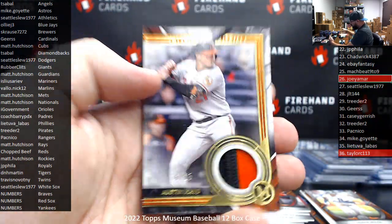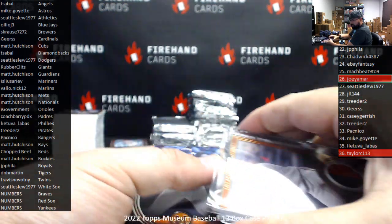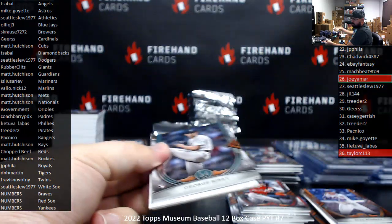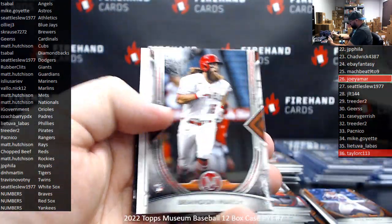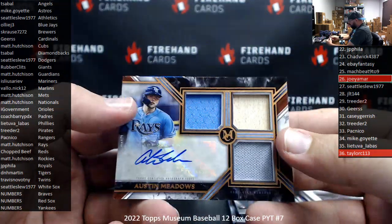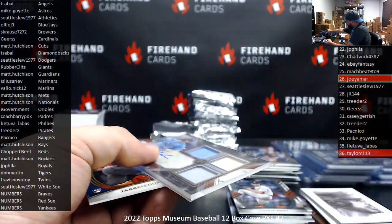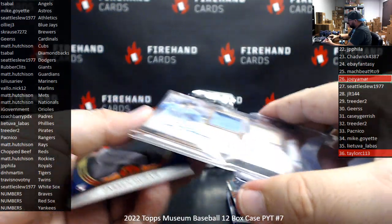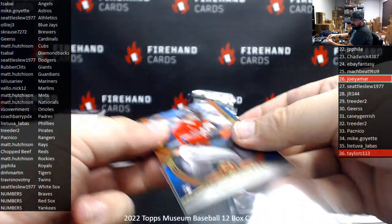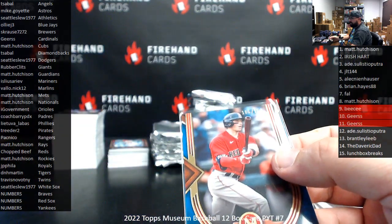Gold Meaningful Materials of 25, Austin Hays, the Orioles, to iGovernment. Freddie Freeman reproduction. Austin Meadows, copper foil, triple relic auto. The Rays for Matt Hutchinson. This one should be the 25, I think. Indeed, 425. Blue to 150, Jarren Duran, Red Sox. Let's see, 105 of 150, so it'll go to spot 5. Alec Nienhauser.